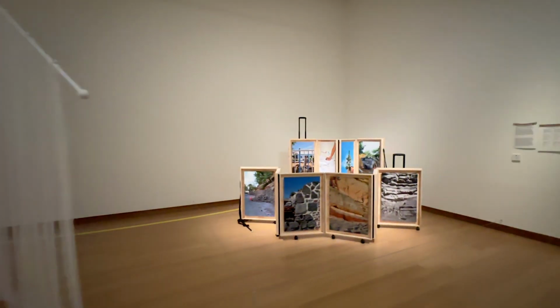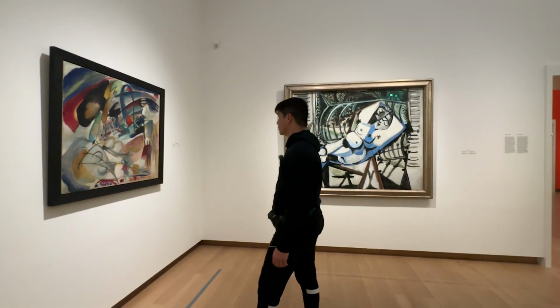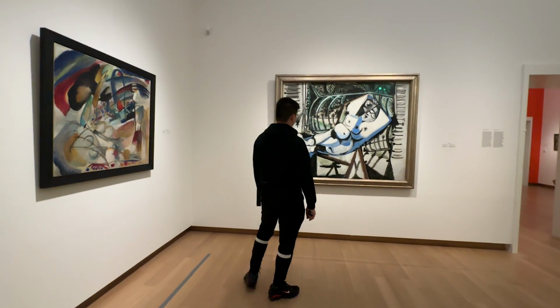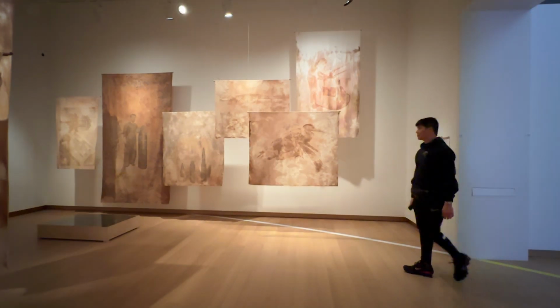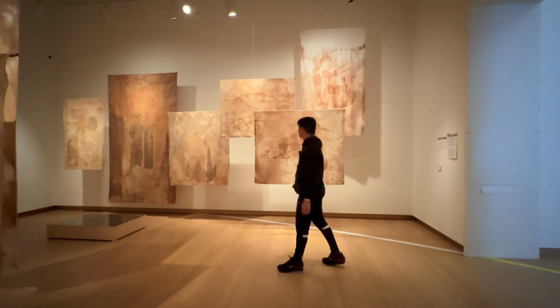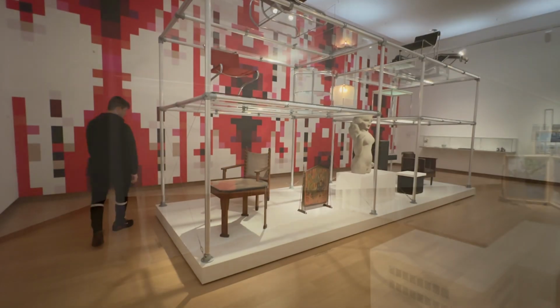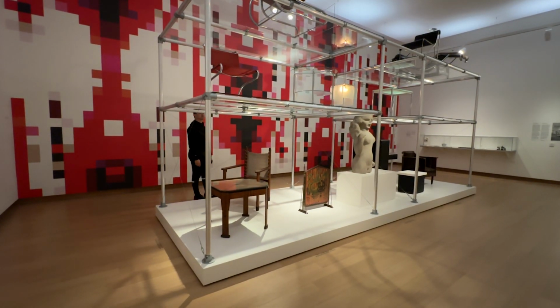The Stedelijk is all about modern and contemporary art and design, and as I explore, I see works by some of the biggest names: Van Gogh, Mondrian, Picasso, Warhol, and Banksy. There's everything from colorful paintings and abstract sculptures to bold installations and experimental videos. It's not stiff or overly formal. It feels alive, creative, and open.